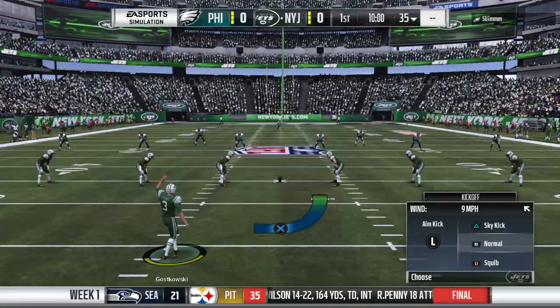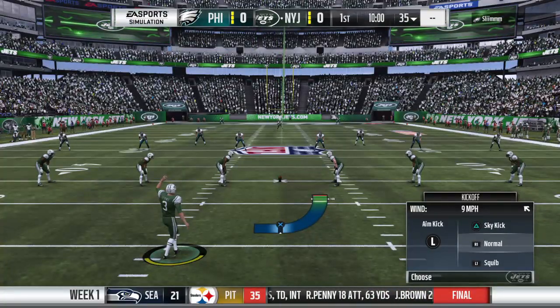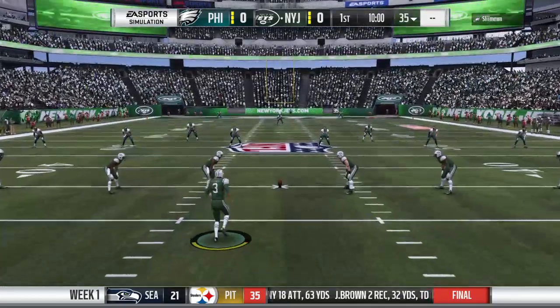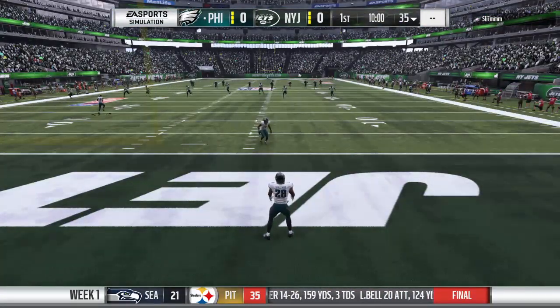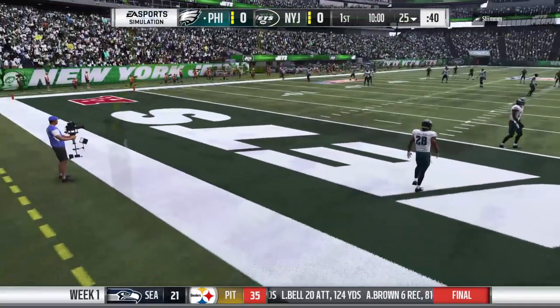Ready as their guys get set to match up between the Philadelphia Eagles and the New York Jets. Here's Stephen Gostkowski now to kick this one off. Two teams more than ready to get this one started.